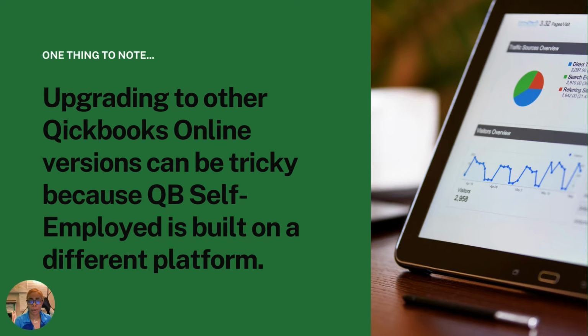One thing should be noted, if you want to upgrade your self-employed subscription to the next level, which is Simple Start, upgrading to other versions of QuickBooks Online can be tricky because self-employed is built on an entirely different platform. So, in order to make the smoothest transition possible, it's recommended that you start with something like Simple Start and then work your way up from there to avoid having to transfer in CSV and Excel files.